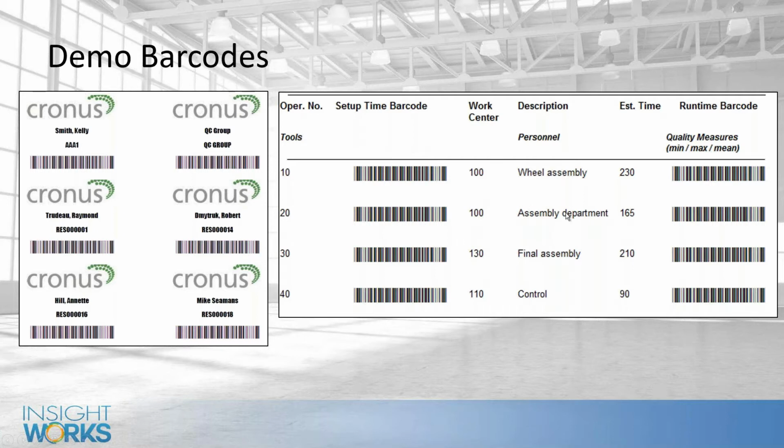Over on the right is a production order traveler. So this is the sample one that ships with the product. You can tailor this to your needs or just take the barcodes off this and put it on an existing traveler you already like. But if we're doing barcoded labor collection, this is what we want out on the shop floor. A barcode for setup time, a barcode for run time. That's what people scan to indicate what they're working on.